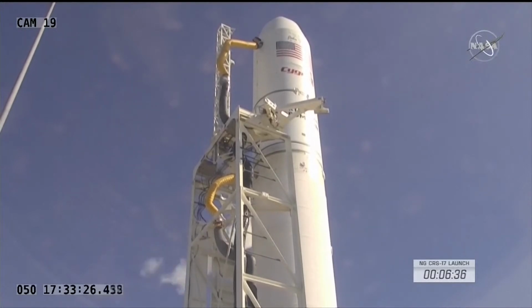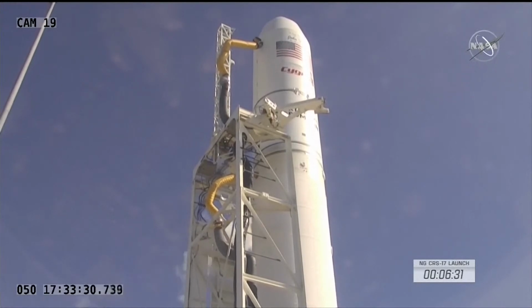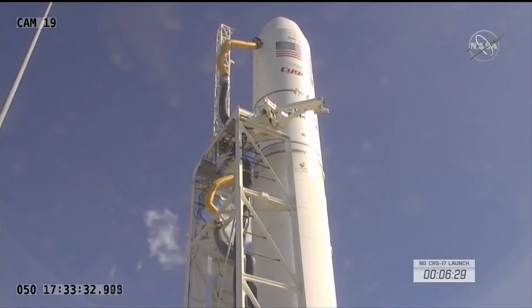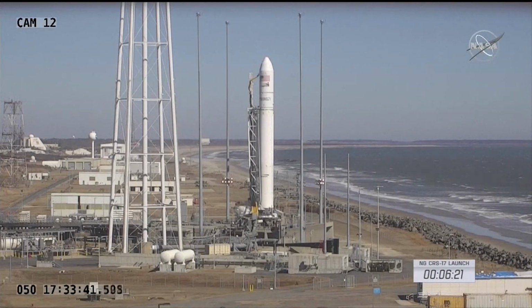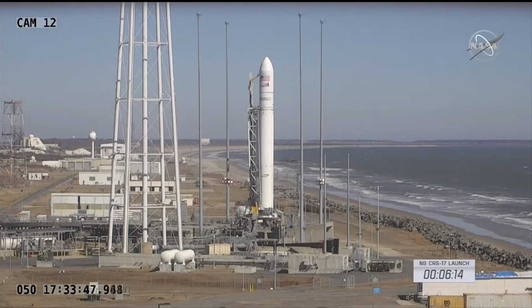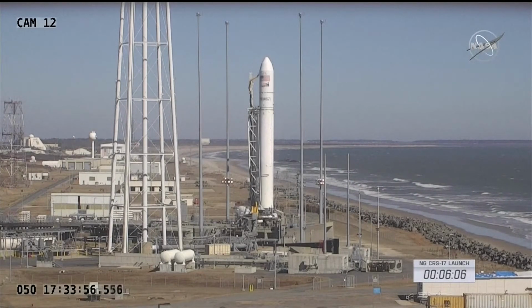Ops 2 LC, step 417. You go to initialize ground ordnance power supplies. Ground ordnance power supplies initialized. LC top lead, step 416, VTSO activation verified. Copy lead, copy Ops 2. Ground ordnance power supplies nominal. Roger that, Elect 1, we can check 416, 417, and 418. Coming up on the T-minus 6 minute mark.